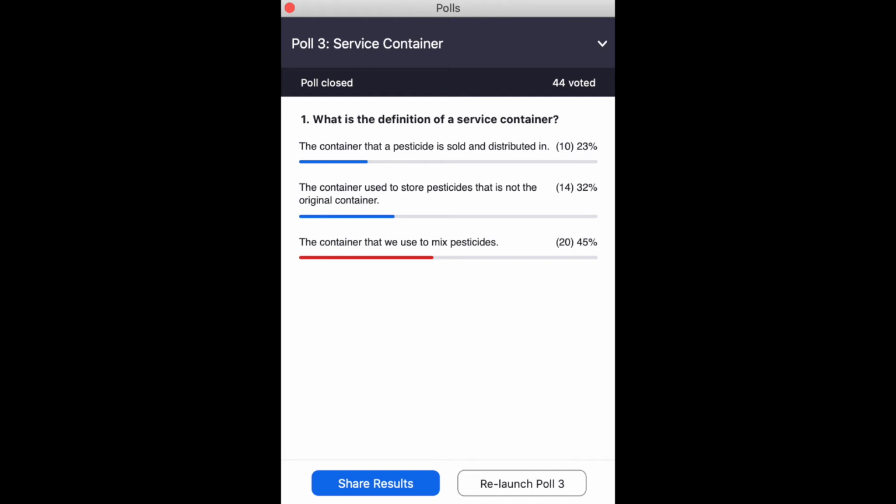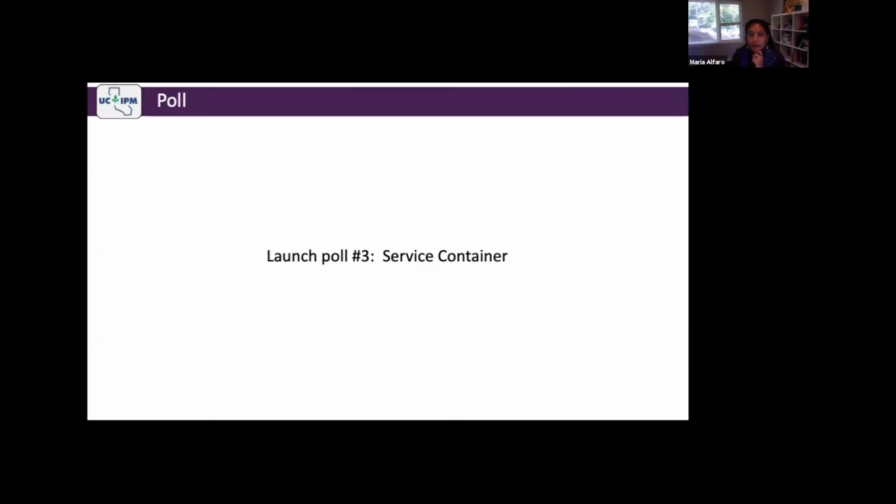Okay, so does anybody know what are some of the requirements? What is required to appear on a service container label? Just plop it into the chat. Take a guess. We're going to be talking about this next. What information do you think is required on a service container label? Okay. Yep. So I'm going to give you the answer. Some of you've got it right.